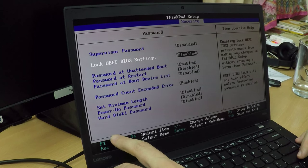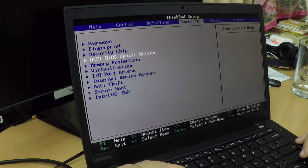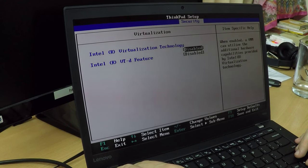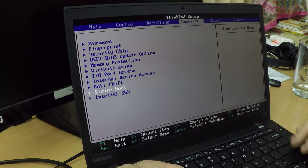And also I noticed this hard drive disk 1 password. To be honest, I don't think I trust it, so I won't be using it. But I thought it was interesting and I wondered if it was actually any good. Virtualization is for losers. Linux containers for the win.